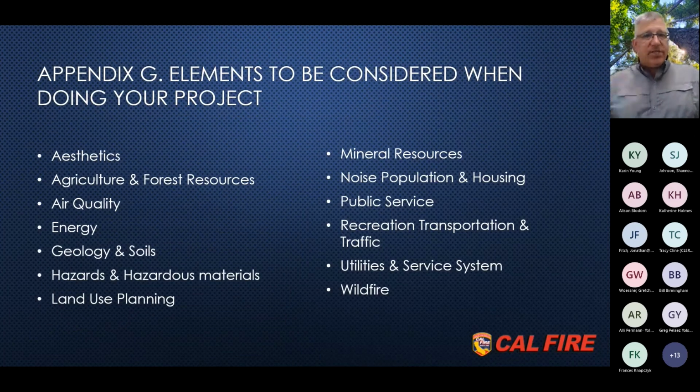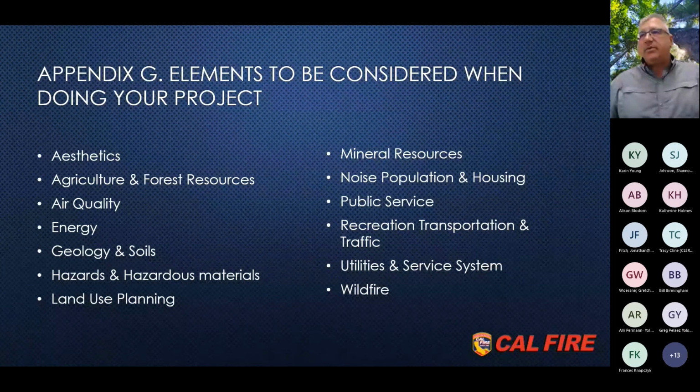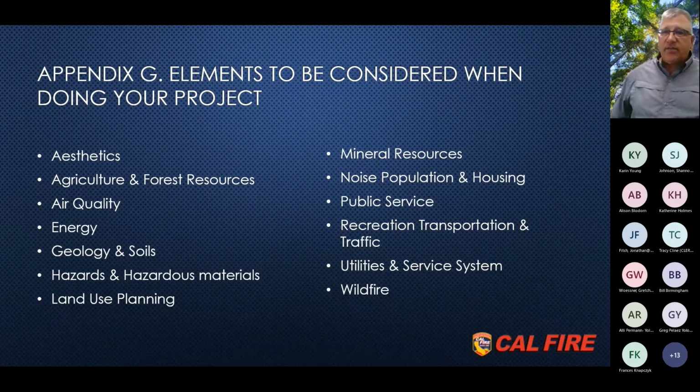Getting to the end. So here are the Appendix G elements that are considered: aesthetics, agricultural and forest resources, air quality, energy, geology and soils. Here's one that really doesn't fall within most of our fuels reduction projects: land use planning. We're not changing anything. We're not building roads and infrastructure and condominiums or apartment complexes where land use planning is going to change. We're just removing vegetation. We're not really going to affect utilities or service systems. We might have an impact on recreation or transportation and traffic, but that's simple to address. Roadside projects are classic for that.